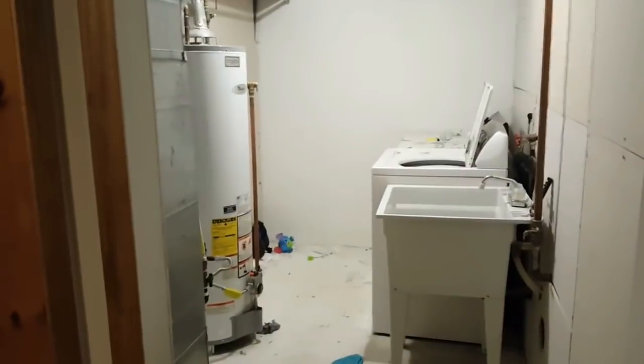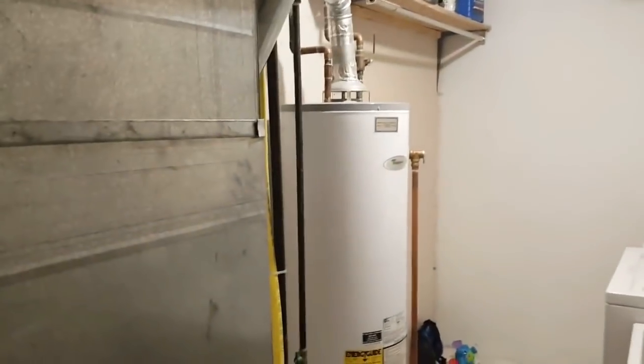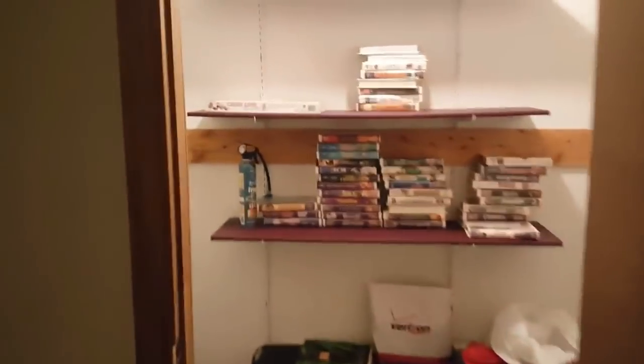All right, so we walked through the family room, walked through the 4th bedroom. Here's the laundry room, hot water heater, furnace. Little storage room, they left me a bunch of movies, yay. And then the bathroom here, which smells just like a litter box. They did have a cat in a litter box in here the first time I saw it. So I tried to hold my breath.